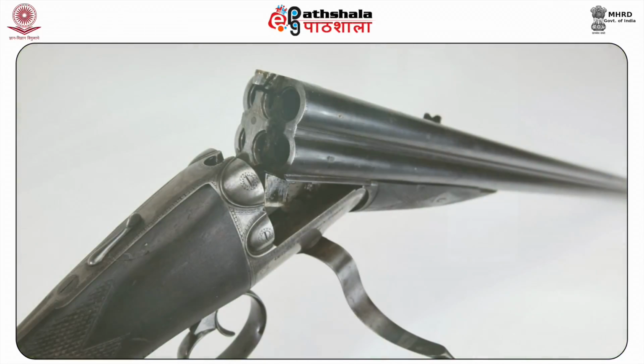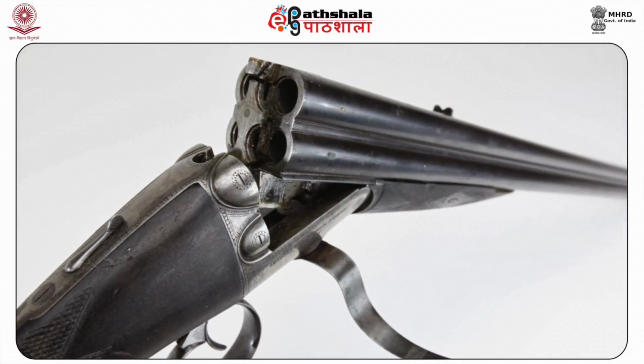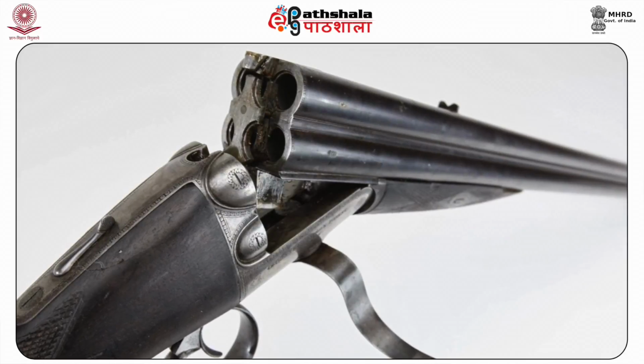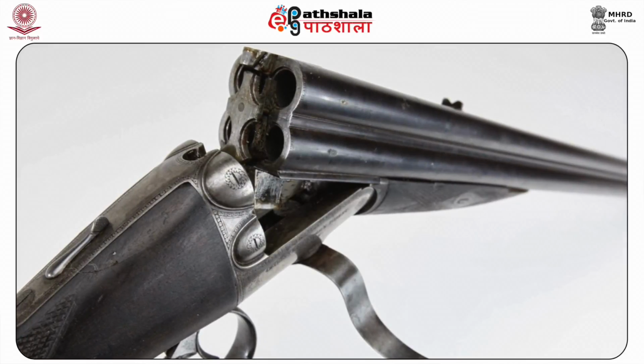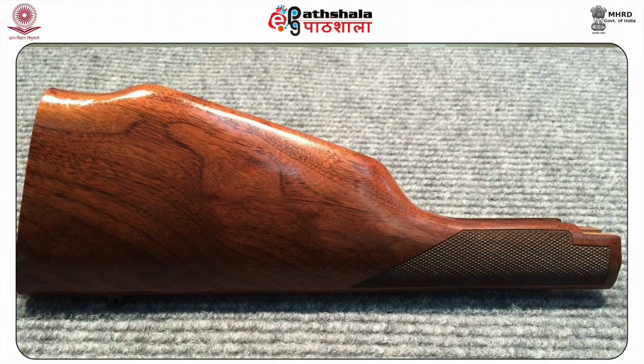Barrel. The projectile passes through a long hollow tube called the barrel. That portion of the barrel through which the projectile exits is the muzzle end. The barrel of the firearm may be rifled or smoothbore, and the inner portion of the barrel is termed the bore. Stock. It is the portion of the gun that is held or shouldered.